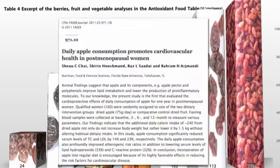In fact, a preliminary report was released at a recent nutrition conference suggesting that daily dried apple consumption promotes cardiovascular health in postmenopausal women. Split the women into 2 groups, and those forced to eat 3 ounces of dried apple rings a day for a year saw their bad cholesterol drop 23%. That's huge. LDL drop 23%. The level of inflammation in their bodies plummeted, and you'd think if you made people add 240 calories worth of snacks to their daily diet, they'd gain weight, but no, they actually lost a couple pounds as a bonus.